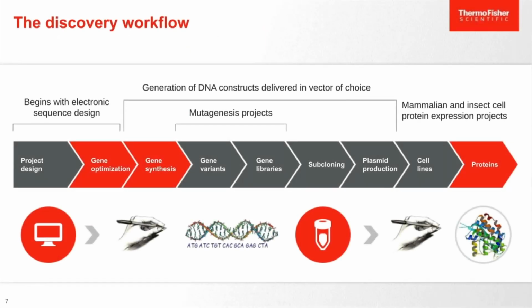What you're seeing on the screen is what we believe to be a very reasonable timeline for starting at the R&D scale, or producing what we refer to as research use only targets for protein production. And so we start on the left at the project design level, where we really begin with just the electronic sequence design, going through optimizing the gene ultimately to result in higher yields of protein production. And then we can actually do the DNA synthesis as part of that. And we will do the prototyping in-house and send you your gene of desire. And if you'd like, we can actually take it all the way through subcloning plasmid production as well as proteins.